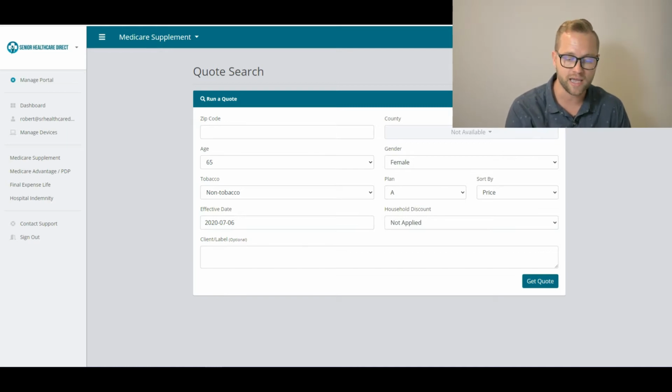Today, we're going to take a look at zip code 64124. That's Kansas City, Missouri. We're going to take a look at how much a Medicare Supplement Plan G costs for a 65-year-old male and female, a 70-year-old male and female, and a 75-year-old male and female.